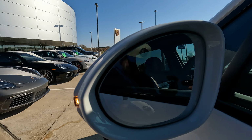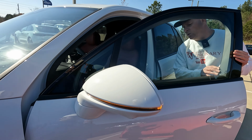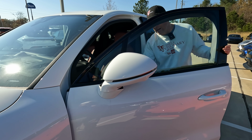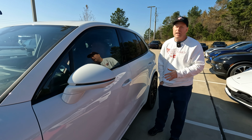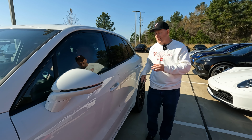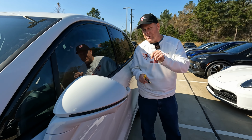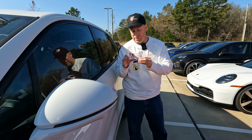And let me change places here with Austin so I can show this to you in action. I'm going to go in here and push a button that will allow you to see that these are also power folding side view mirrors. Now that's going to cover literally everything. Now one thing about that, when you push that button, push it and then wait. It doesn't happen just like that. I know I've done that a few times, so it might seem like, why isn't it working? Well, it is going to work. You just push the button one time and just give it time to do its thing.